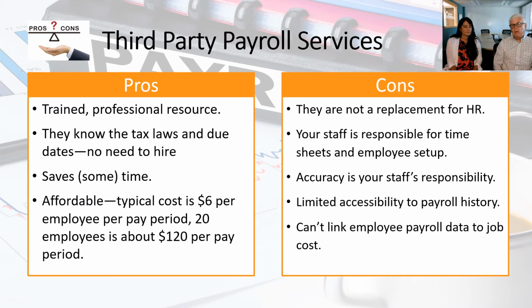It's hard to have access to payroll history unless you're using QuickBooks. And I think 90% of small businesses today are using QuickBooks at one level or another. But if you're using a third-party payroll service that's not synchronized with your accounting system, then this is the biggie: you can't link the employee payroll data to job costs. I think it's relatively affordable. They're trained. They know the tax laws and the due dates, so you don't have to initiate those payments, and you don't get behind on the payroll taxes.